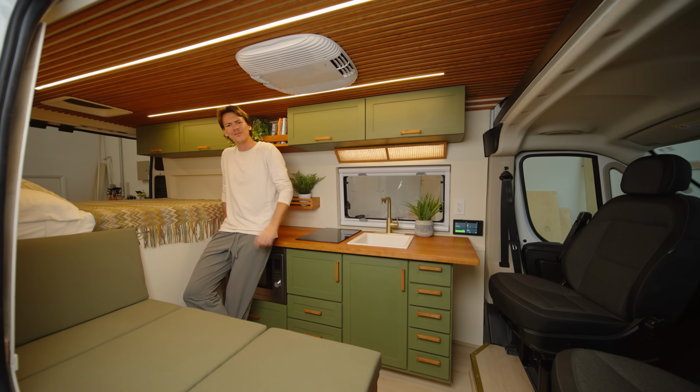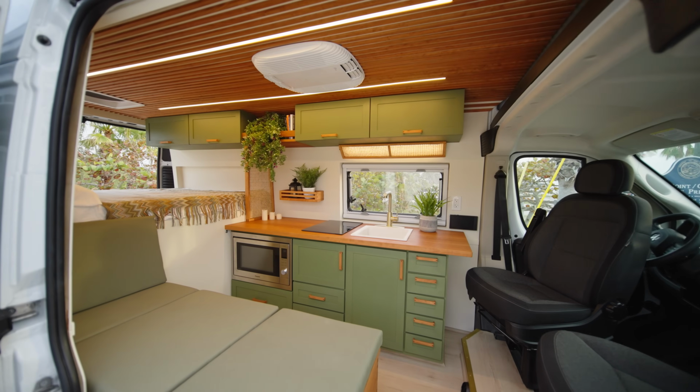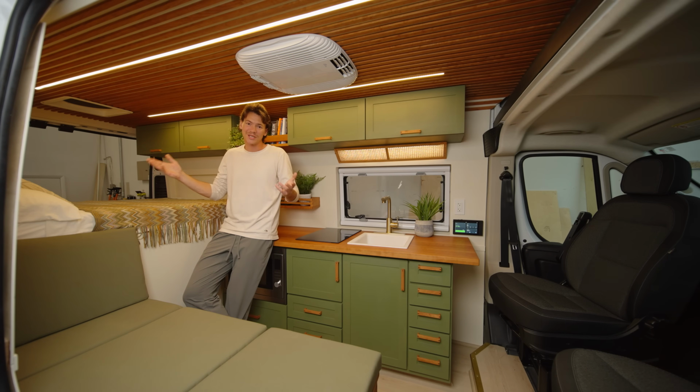Now, if you're wondering why this van is named Anna, that's because she's a part of the Kokomo Signature Florida Coastal Series. Each van in this series is completely unique, and the design is inspired by a beach here in Florida. So this van is named after Anna Maria Island, right off the coast of Florida, just outside of Tampa Bay. And again, now Anna here is officially up for sale.